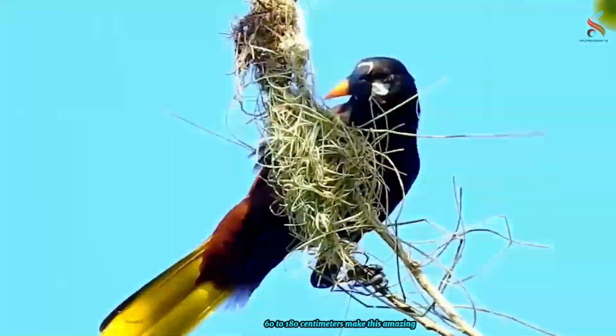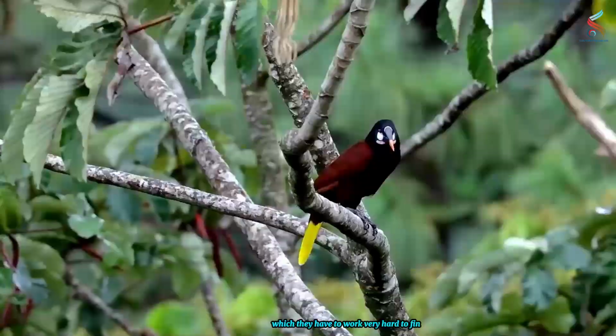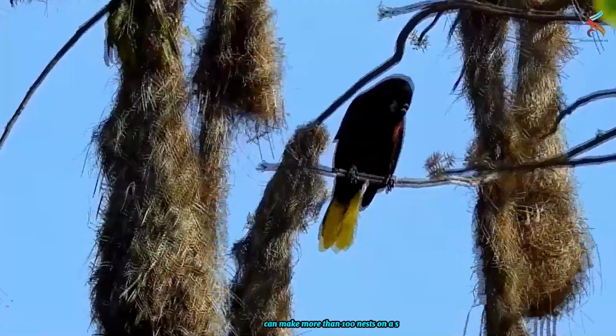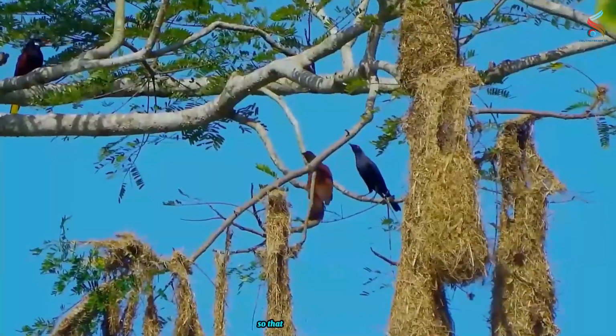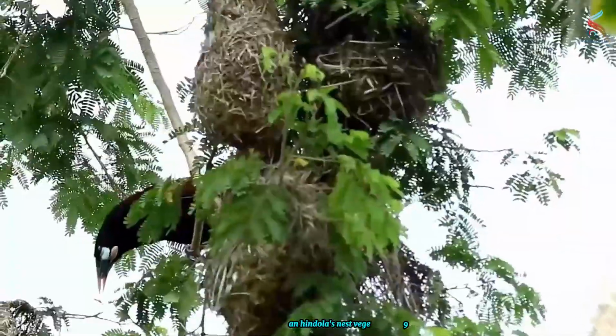To make this amazing nest, these birds need dry grass and wood, which they have to work very hard to find, and you will be surprised to know that these birds can make more than 100 nests on a single tree. So if you ever go to America and you see jackfruit on a tree, then before plucking it, check it once, so that you do not accidentally make Montezuma oropendola's nest a vegetable.